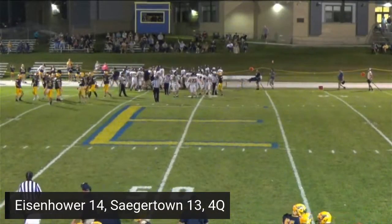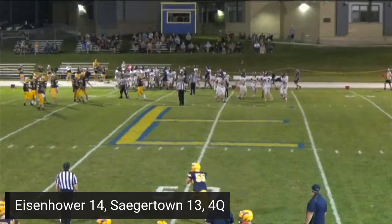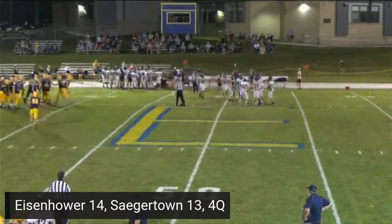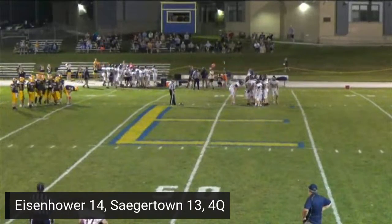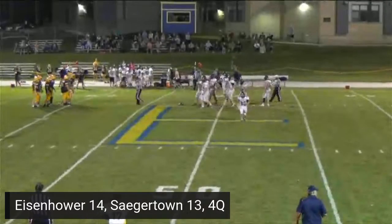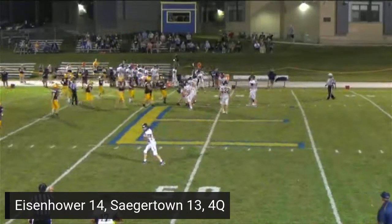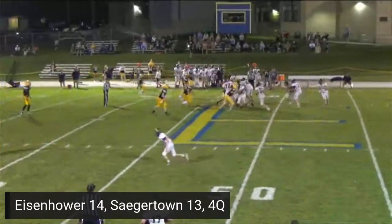Number 44, the punter, McWright, picks it up. Just how they drew it up, Brian. Exactly how they drew it up. So McWright knew what he was doing, running on late, forcing the timeout. And Saegertown gets the Ty-Nesta Builder Supply first down after McWright has to pick up the low snap and had a ton of room in front of him to run. It is now first down and 10 on the Eisenhower side of the field.